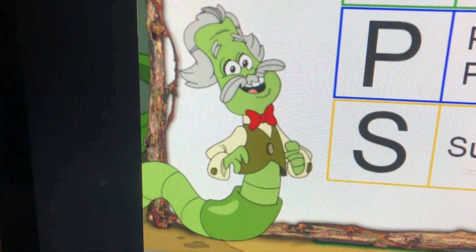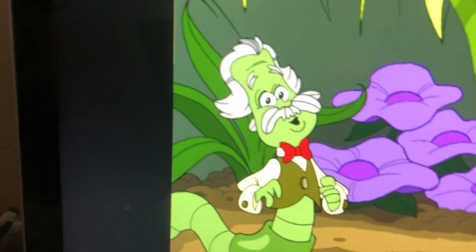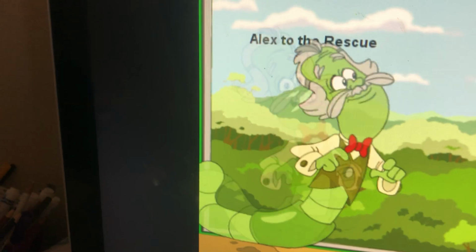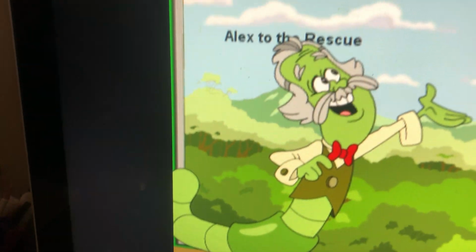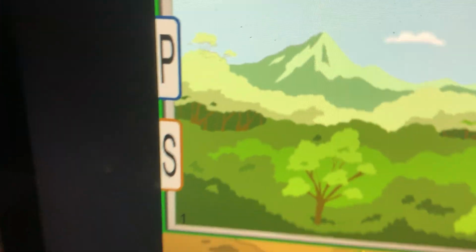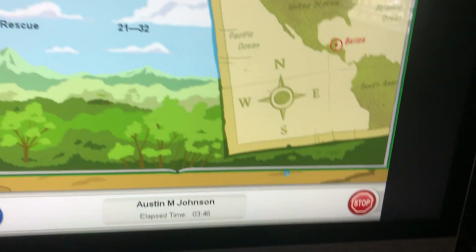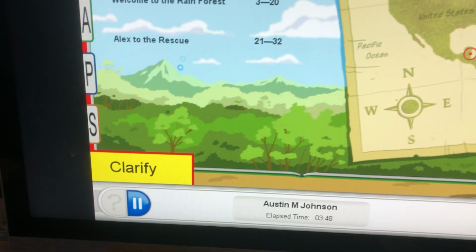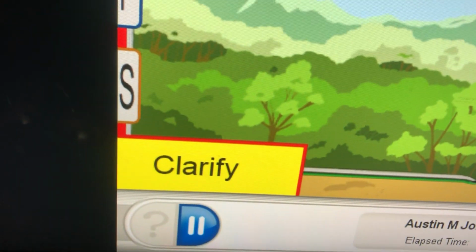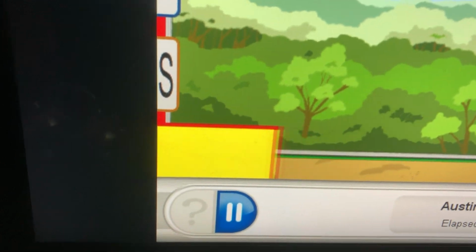Now it's time to read The Rainforest Howlers. Chapter 1 is called Welcome to the Rainforest. Bye-bye, worm with the mustache, gray one. Do you need to clarify any words, phrases, or paragraphs before going on? Yes. If anything is unclear, reread the text. When you are done, click again to turn the page.